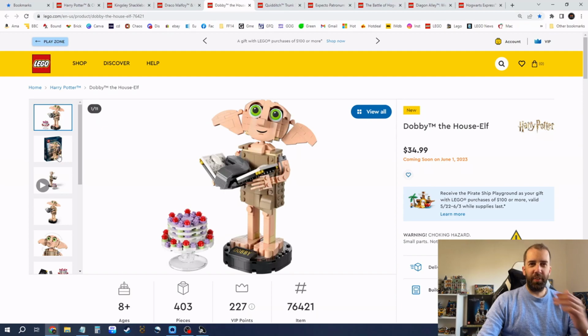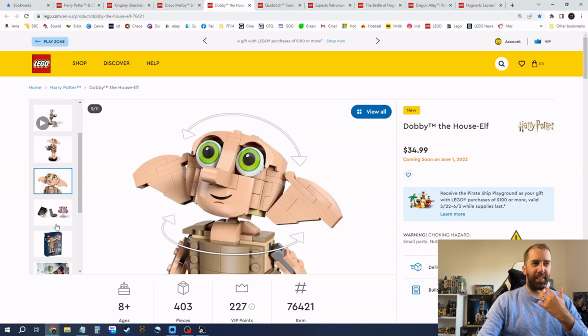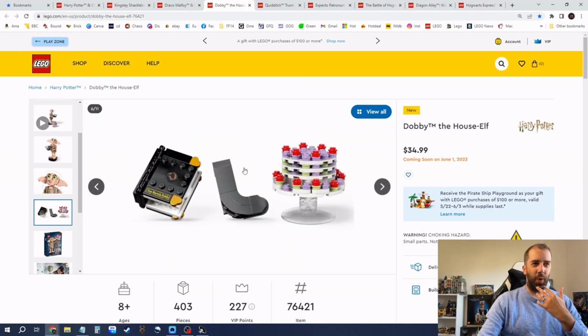When it first was announced, I wasn't sure of it at all. I'm still not convinced on it. I think that the body still doesn't look quite right. The face has quite an interesting expression. I do like the head. I do like all the little details, like Tom Riddle's diary, the sock, and the cake.